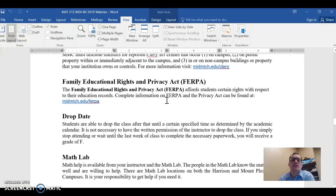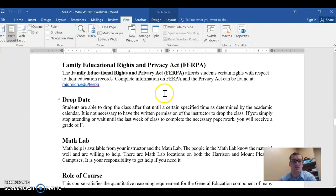FERPA: I won't share any of your private records. I've been very careful not to click on grades or anything. Not that anybody has any grades in there yet, but I'm not going to click on your grade and make it a public video or anything like that. Anything that pertains just to you, like grades, is most of what I deal with, but other places in the institution deal with other things. Disabilities, I will not reveal those to anybody outside of you and me.